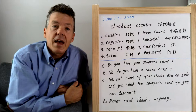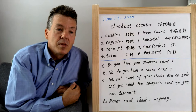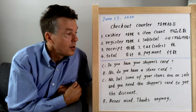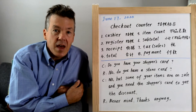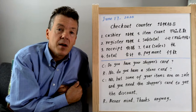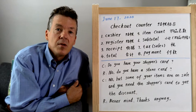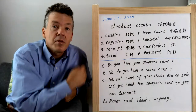Cashier. Remember the stressors. A cashier is someone who can ring up your items and you pay them. They're at the cash register. Where's the register? Where's the cashier? Excuse me, can you tell me where the checkout counter is? Hi, good morning. Can you tell me where the register is? Can you tell me where the cashier is? These are kind of the same thing.